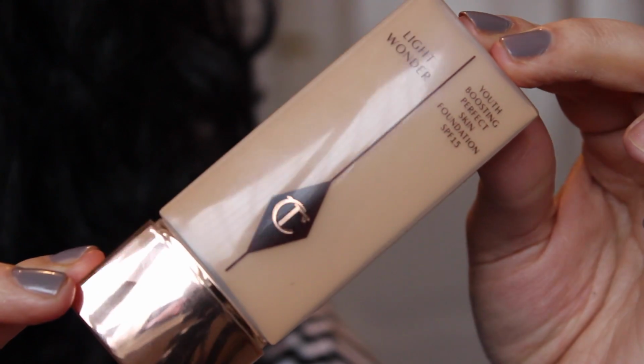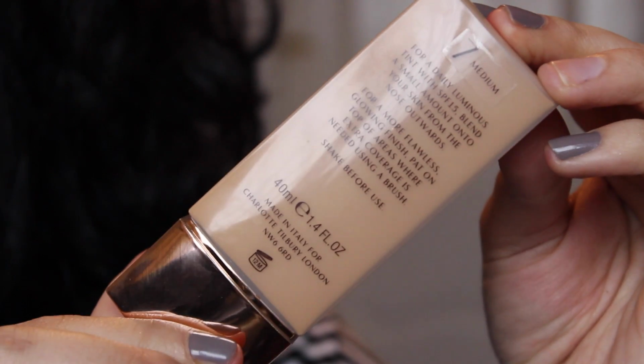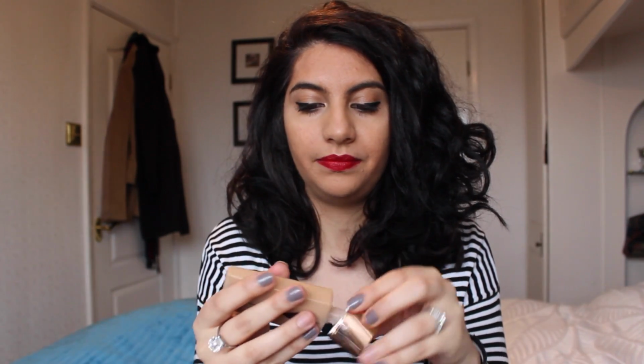So as you can see, the packaging is beautiful. It's rose gold inspired. This is actually plastic. It does look glass, but the bottle is actually plastic. But the lid is very heavy and it's got a really lovely quality to it, and it's a Charlotte Tilbury here on the base. So as you can see, this comes in like a little squeezy bottle, which I really like because it prevents wastage. And as I said, I have this in the shade medium.